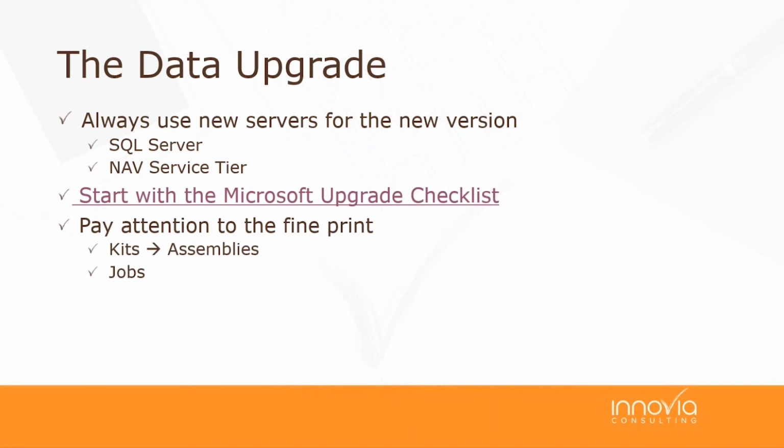So the next step is doing the testing. So again, let me remember the steps. So we do the pre-upgrade checklist, or the pre-upgrade database analysis. Then we do the code merge. The next step was the data upgrade, do a test data upgrade. Once we've completed that test upgrade, then we do testing. And this is critically important. And there's actually several steps to that.